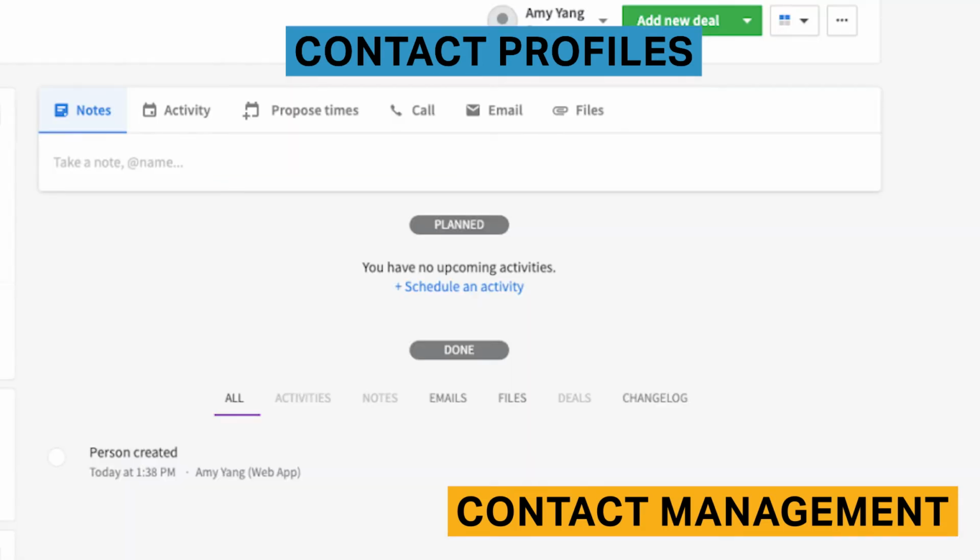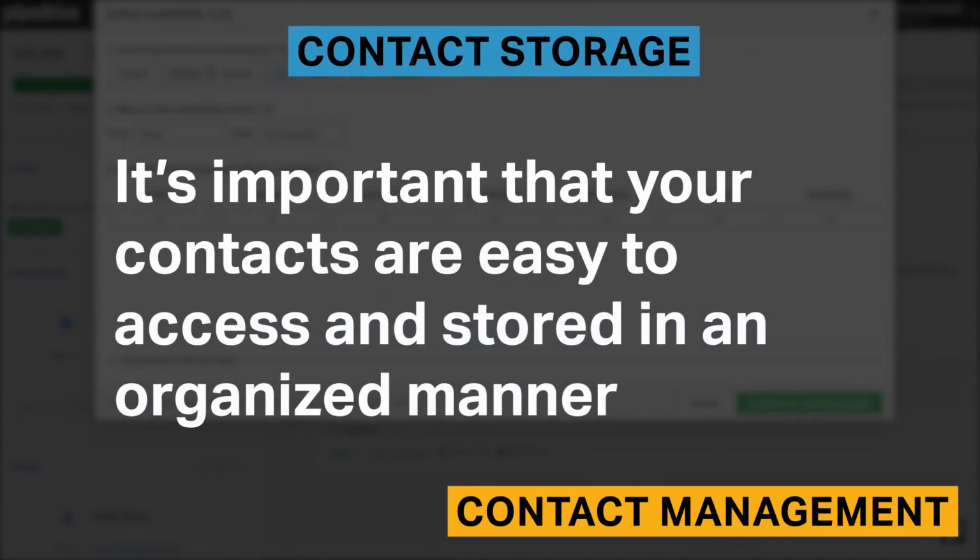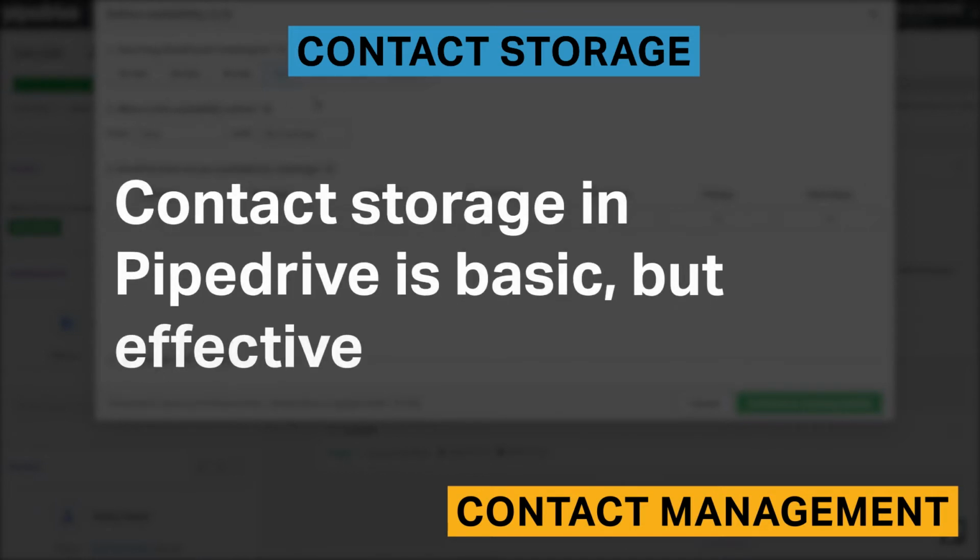Pipedrive also includes an activity feed for every contact. This is where you can schedule events involving that contact, including meetings, calls, tasks, and emails. It's important that your contacts are easy to access and stored in an organized manner. Contact storage in Pipedrive is basic but effective.